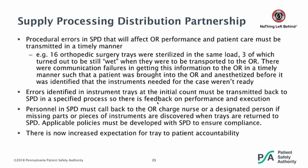Briefly, I'm not going to spend any time on this slide, just to reinforce what I said before about the relationship with SPD. SPD at the initial count, but SPD, importantly, if they find something that is returned to SPD that is broken, they have to call back to the operating room or a designated person so that they can determine whether or not that piece that's missing is actually in the patient. And there's now increased expectation for tray-to-patient accountability, not only for retained surgical items, but mostly for infection prevention.